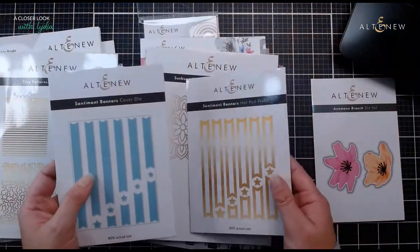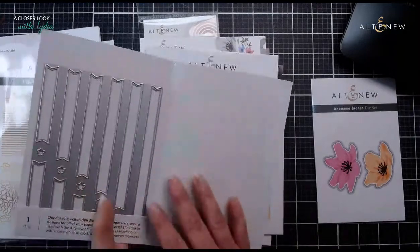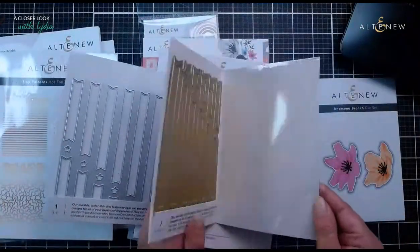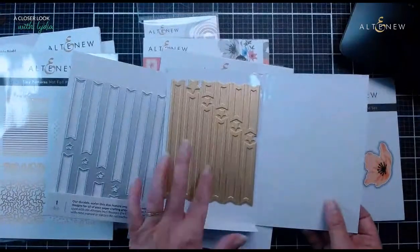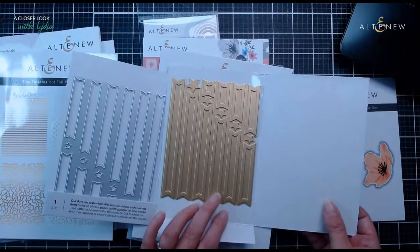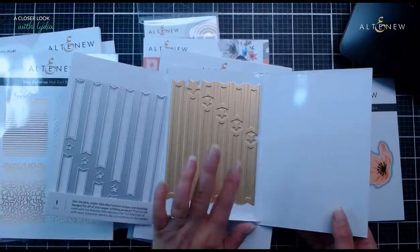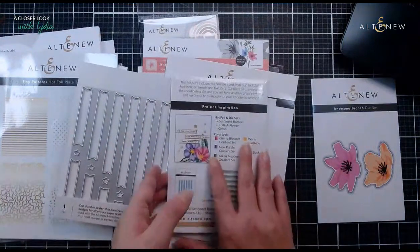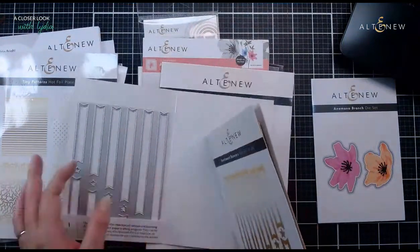We also have sentiment banners. So we have the cover die. So this is 4 1/4 by 5 1/2. And this is going to cut out the banners when they have been beautifully foiled with the Sentiment Banners hot foil plate. Beautiful.